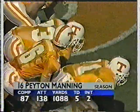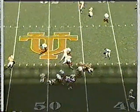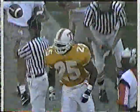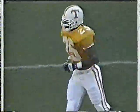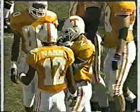Tennessee puts it in motion here after an official timeout, and he hands off to his tailback, who's coming outside. Jay gets across the 40 and to about the 38-yard line. Jay Graham is hit by Alama Bailey out of the linebacker spot. Bailey is a very big guy, weighs about 255. In fact, they've got a couple of big linebackers.